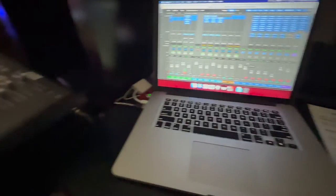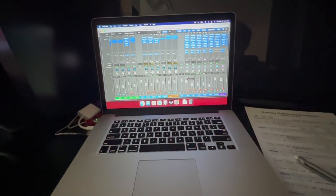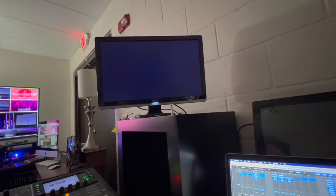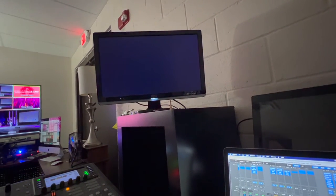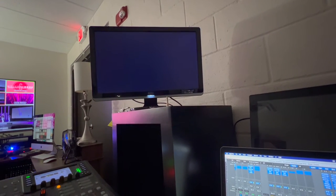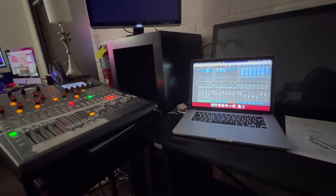So here's my setup. We've got the MacBook Pro connected to the X32 Producer using a Logic template so I can use that for the broadcast. And then I also monitor my mix over here. And this monitor over here is not on, but that's how I see who's coming up on stage and making sure the right mic is with the right person. I love what I do.